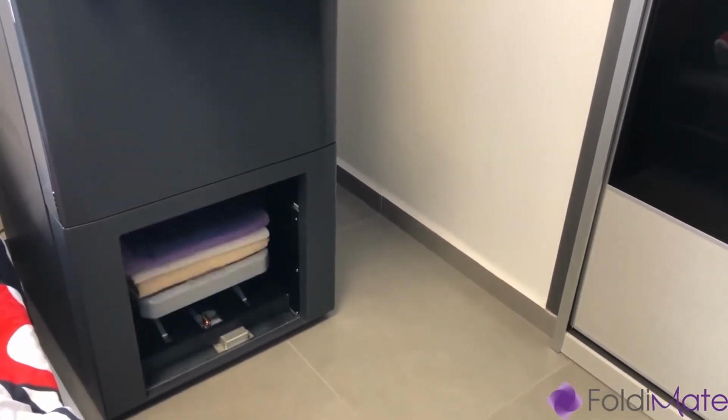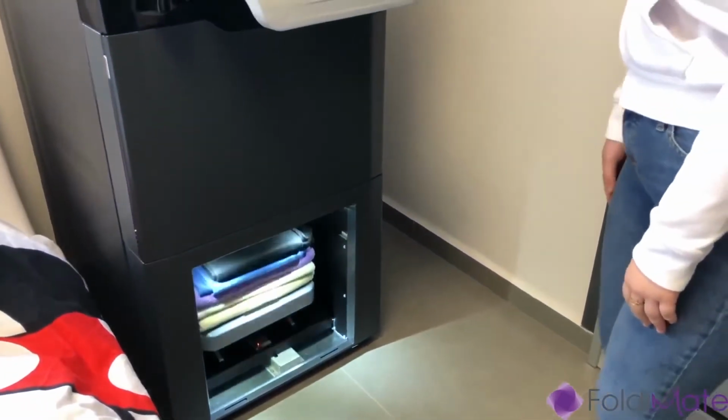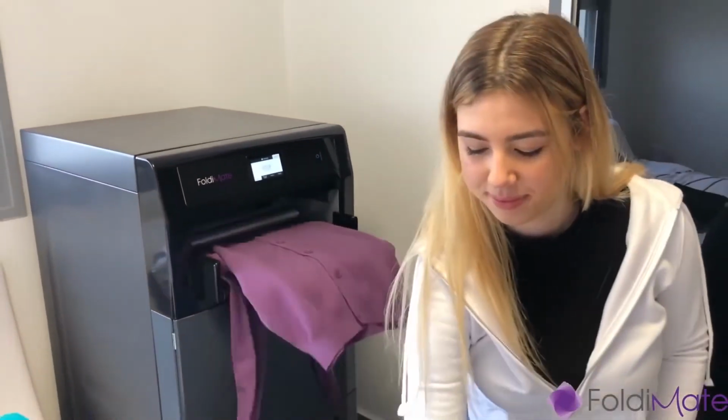The machine can fold shirts, tops, trousers and dresses, but not small pieces of clothing like underwear or large items like sheets. The folded items are returned in a stack through a window at the bottom of the machine.